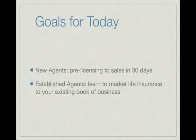Our goals here today: if you're a brand new agent, we want to take you from pre-licensing to sales in 30 days. Now, if you're an established agent in a field other than life insurance, we want to help you get comfortable learning to market life insurance to your existing book of business. So, no matter your level of experience, hopefully you're going to find something useful today in this webinar.